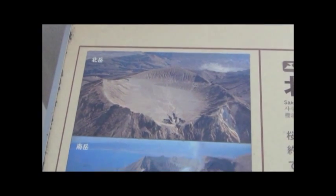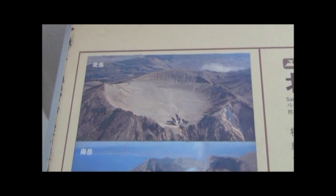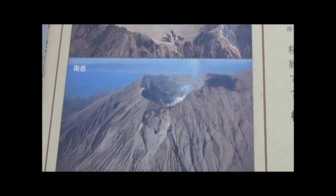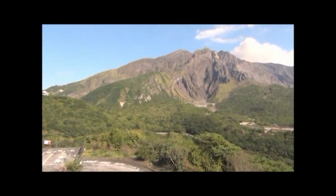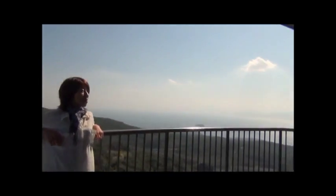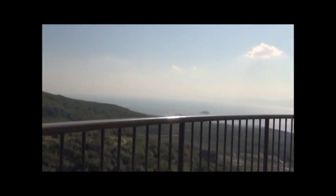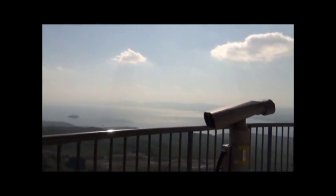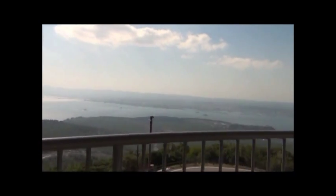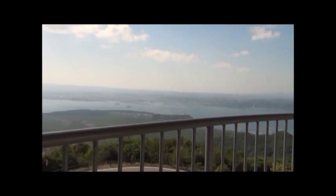Actually, 2 mountains mixed together. First, the North Mountain came up about 4,500 years ago due to major eruption. Southern peak was formed. From this Yunohira observation, you can see the views around. Kinko-wan Bay. In distance, the other side of the water is the center of Kagoshima City.